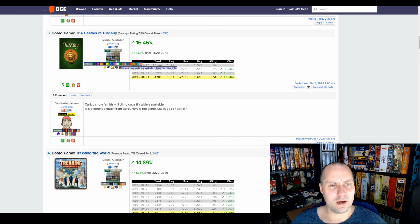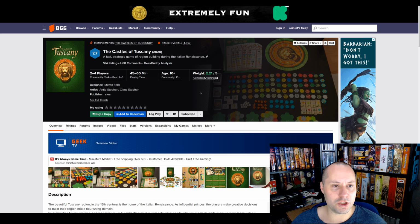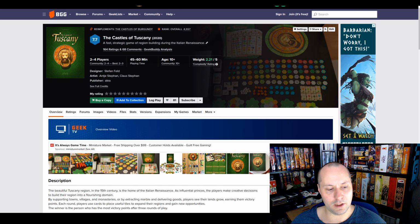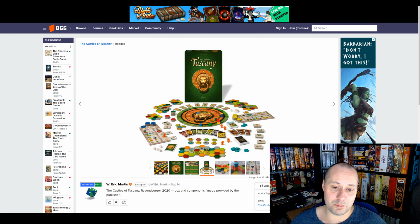Number 3, Castles of Tuscany. So this one was on the list last week. It is essentially a re-implementation of Castles of Burgundy. I don't myself know the differences of it, but it looks better. But again, it doesn't take much to look better than Castles of Burgundy. It doesn't look amazing. I'd say it looks okay.